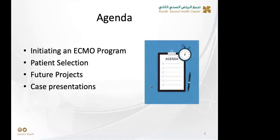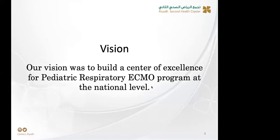So our lecture starts today with talking about initiating an ECMO program, what patients we put on ECMO, our future projects for our ECMO program, and then we have 2 cases to be presented by 2 of our fellows. So our vision started 4 years ago. We had a vision to build a center of excellence for pediatric respiratory ECMO program at a national level.